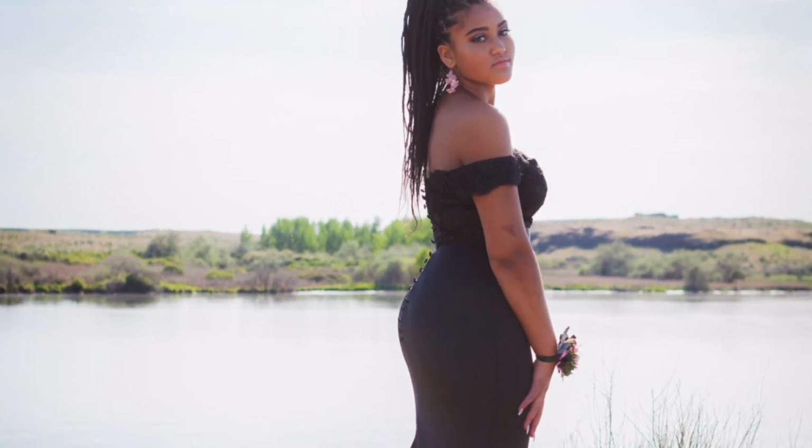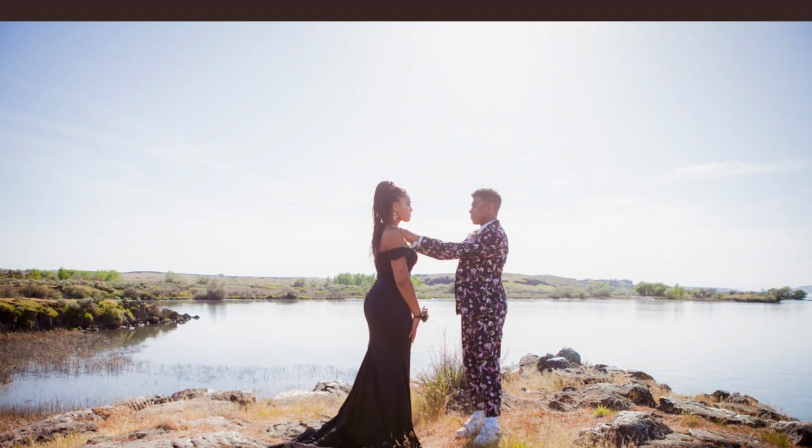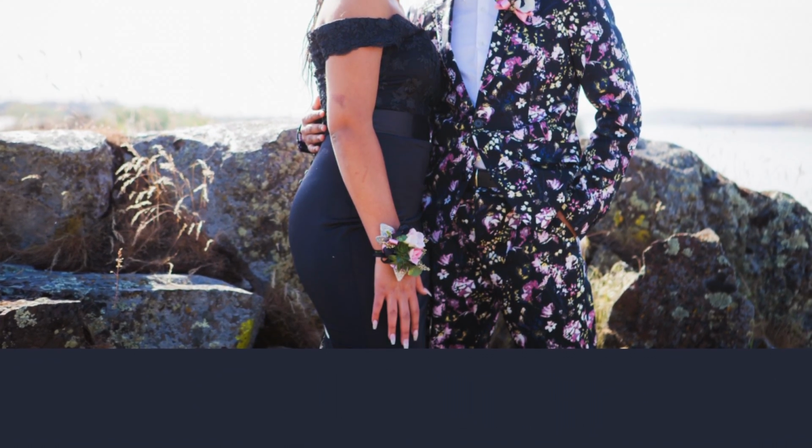Okay, now we have Jada. Oh my gosh. This is something I would gravitate towards. It's so classic, so sleek, traditional, old Hollywood glamour, just so beautiful. So your black off the shoulder dress is giving me, this is the red carpet inspo.